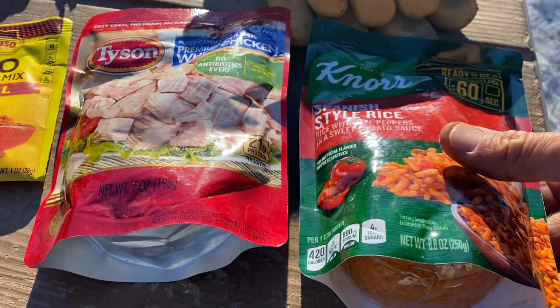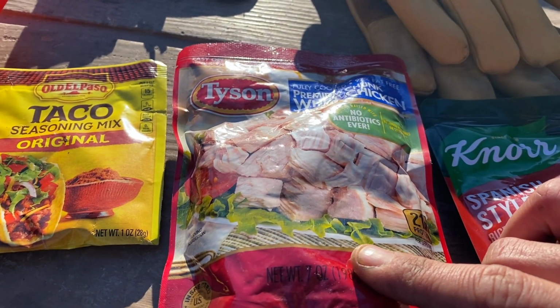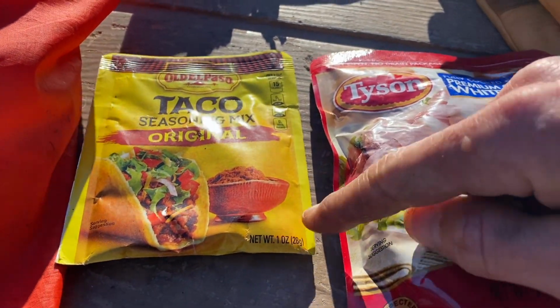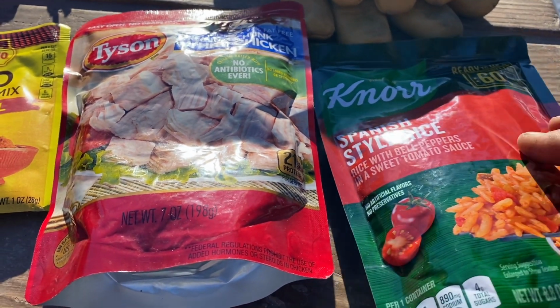This is dinner. We're gonna do the Spanish style rice with some chicken. It's pre-cooked. Obviously, it'd be better on a smoker, but we're camping. And some taco seasoning. So I'm gonna put these two in a pot with water and boil the water just to heat them up in the package.